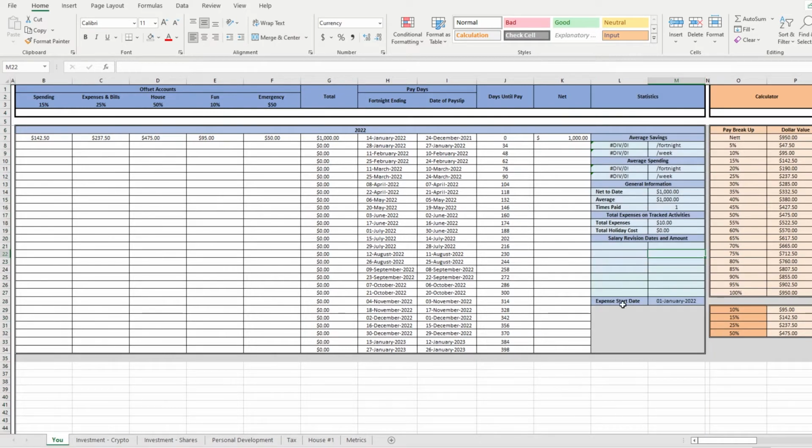Okay. Moving on to these statistic components here. So we're going to start from the bottom up. It's going to start the expenses at the first of the year, because I like to track from the first day of the year to the last day of the year. I don't like to track in terms of financial year, because it's more exciting to go from the first day to the last day.